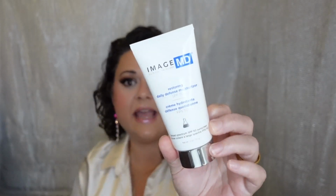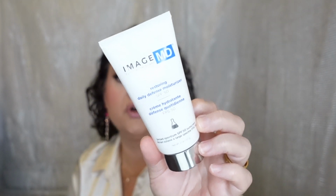So that's the reason why I don't wear this underneath my makeup, because it's too thick. I wear this. So today, this is what I actually put on. If I'm not gonna wear makeup, I wear this one. So I interchange the two.